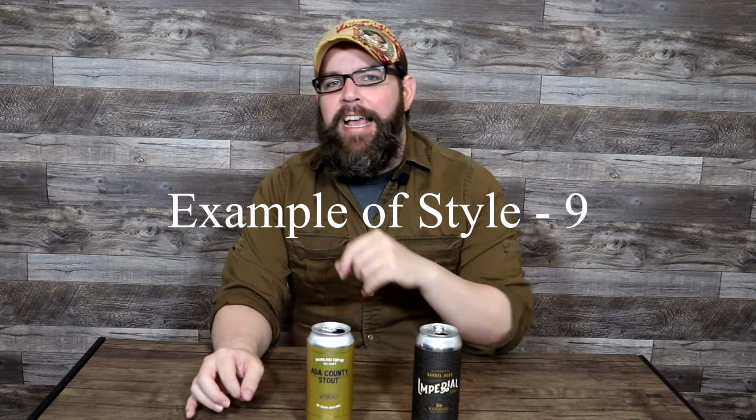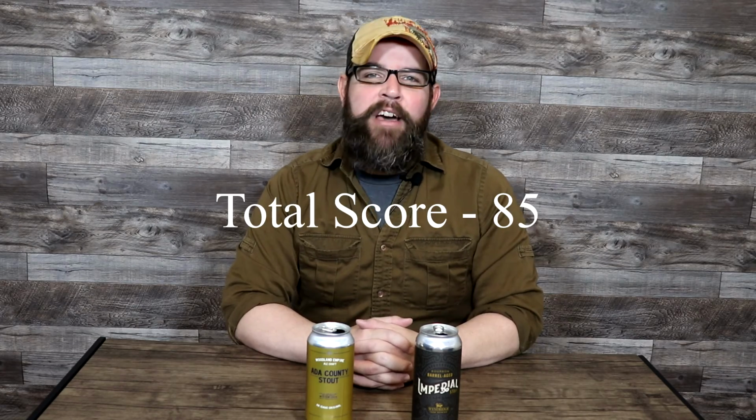Finally, as an example of the style. This one lost a few more points in some notable categories than the first beer. As such, even though I really enjoyed it and I thought it was a very strong example of just a classic barrel-aged Imperial, I did dock 1 point, which brings the example of the style to a 9 out of 10. And that brings the total score on Wyndridge Farm Brewing's Bourbon Barrel-Aged Imperial Stout to an 85 out of 100.